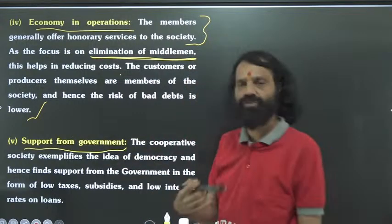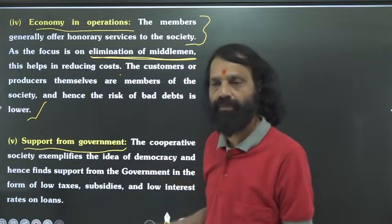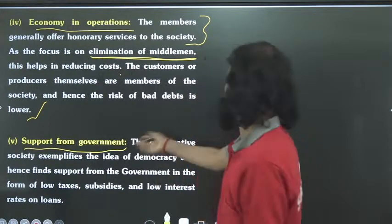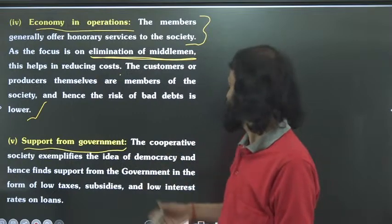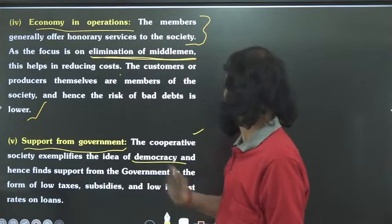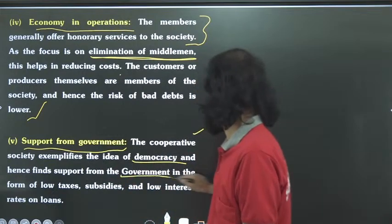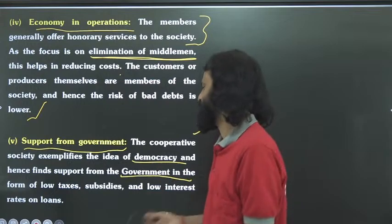The government is also supporting such type of cooperation from the people, and when they come together and form the cooperative society, the government will support them. So the cooperative society exemplifies the idea of democracy. Actually, cooperative societies are promoting democracy. Voting power is there, vote is there, and hence finds support from the government. So that is why the government is also encouraging such type of societies in our country.